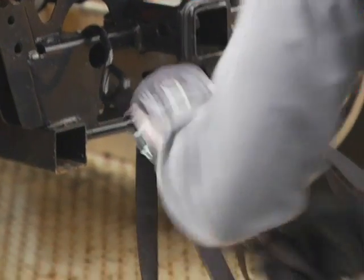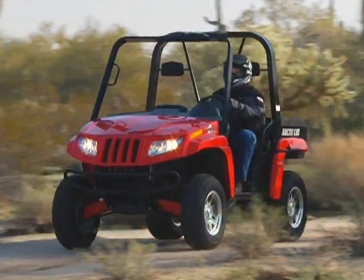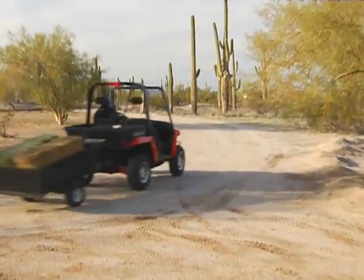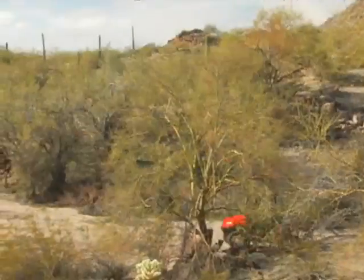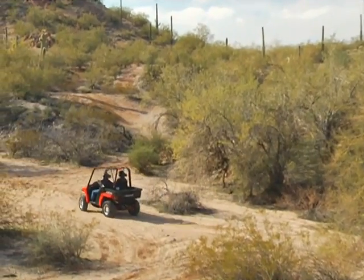The Prowler is a powerful off-highway recreational vehicle. We want you to enjoy your vehicle for years to come, so please follow these safety procedures, read and understand the operator's manual, and drive with extreme care.